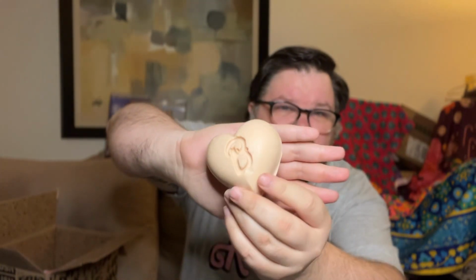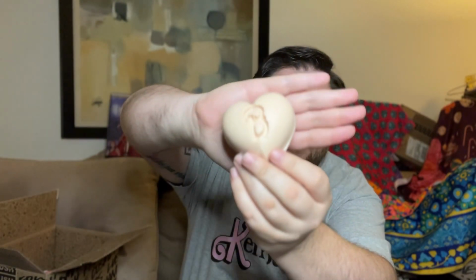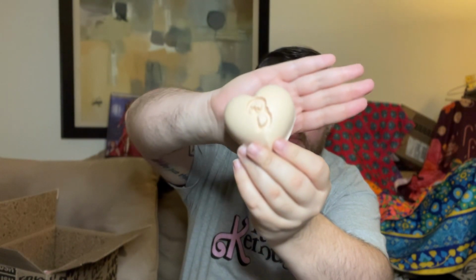So next item up is the Barbie body balm. Oh, she is soft. So that is the Barbie body balm. Nice little heart shape with the Barbie B logo. And the smell on this one. Oh, this is nice. So this is definitely more fruity, and it is very, very melty. I understand there's a lot of shimmer on here.